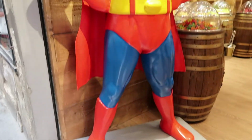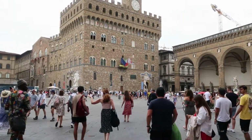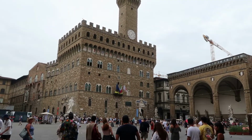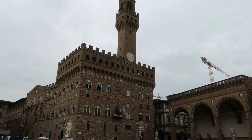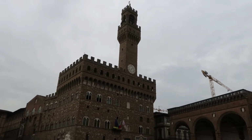I found Superman posing on a street here in Florence. This is the Piazza della Signoria, which was the historic political center of Florence for centuries.